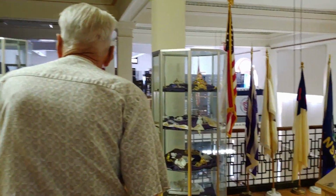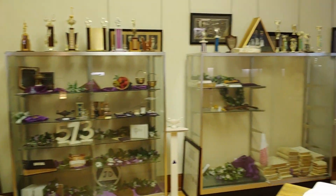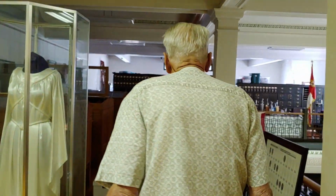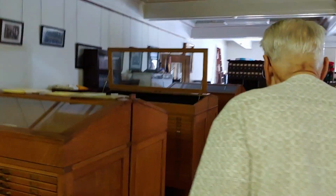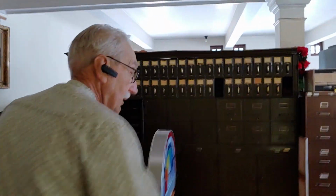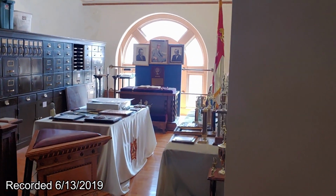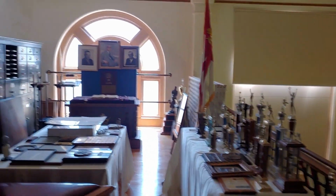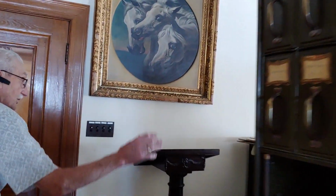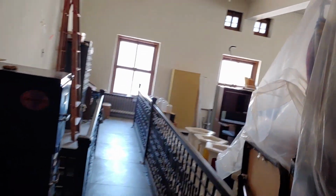This is a Guild of Daughters display. They use this for their museum. And we'll get by Darren here. He was busily packing. Howdy. This is the DeMolay display area. And Rainbow for Girls is here. And back there is the storage room for Eastern Star stuff.